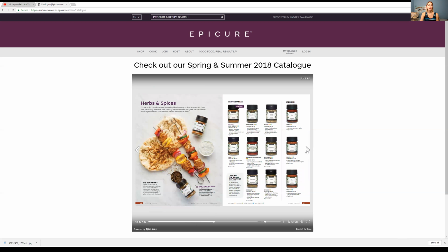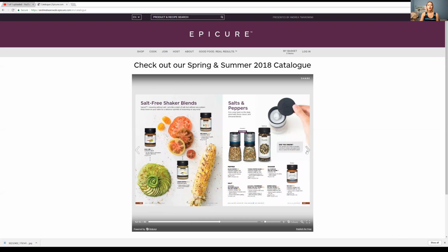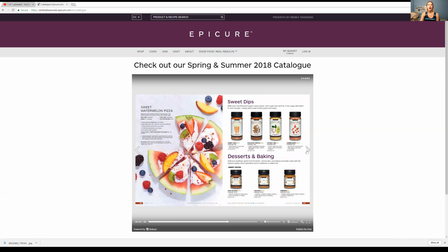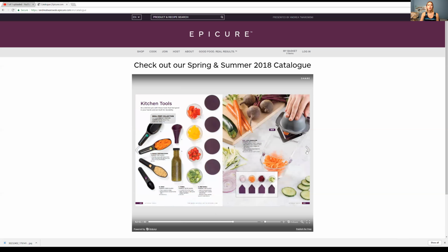Herbs and spices, we have a ton. I can't even name them all. We have so many, and they're all amazing. Salt and pepper shakers, amazing again. Yeah, I'm sure you guys will find a bunch of things that you want, a bunch of things you will need, because remember, there's nothing artificial in here. Sodium conscious, salt conscious, sugar conscious, the whole works.